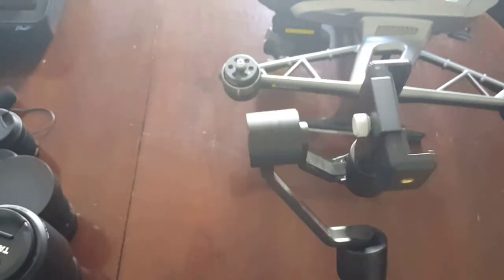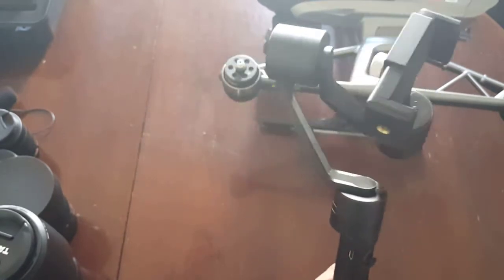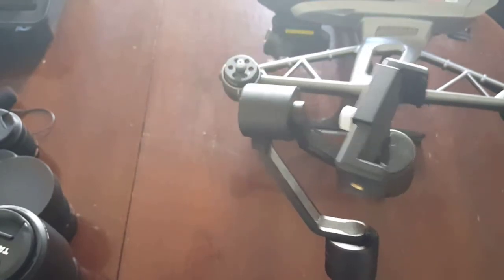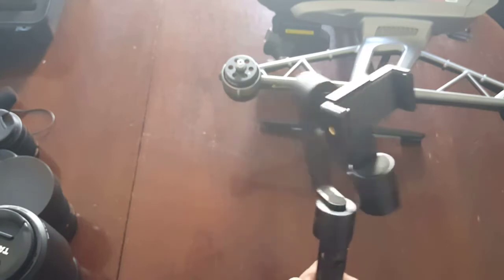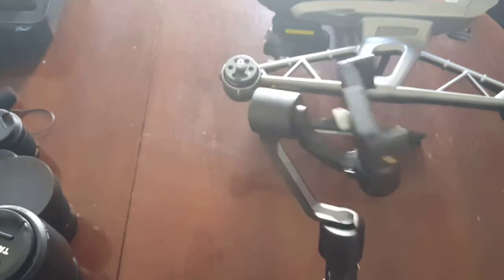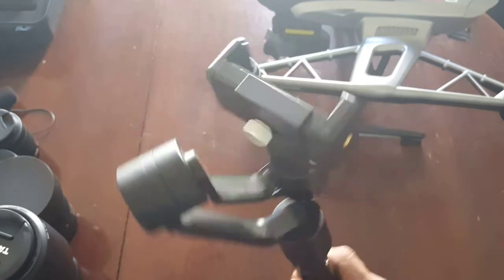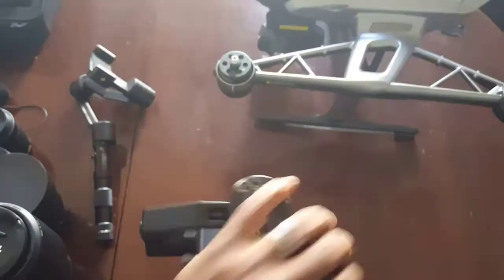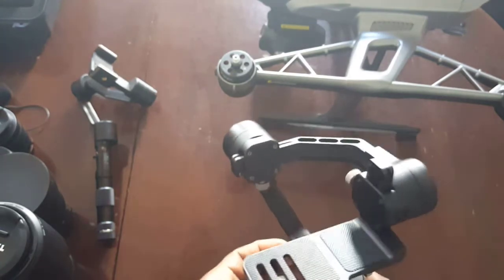So if I'm doing something or we need to film, or my wife needs to film me doing something, a lot of times she's not really too big with the cameras, but she can put the phone on here and still get nice steady shots of what we're doing. Or if she's in a different location and I'm in a different location, I can still trust that she will get nice steady shots with the Zhiyun Smooth C.